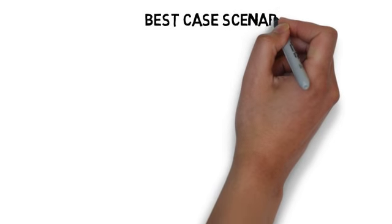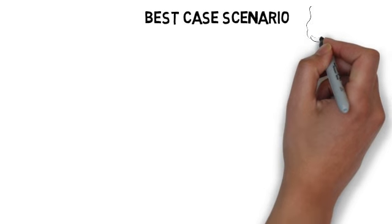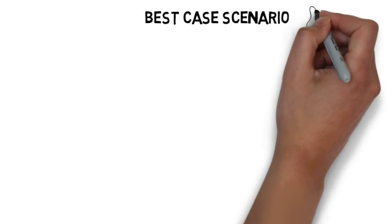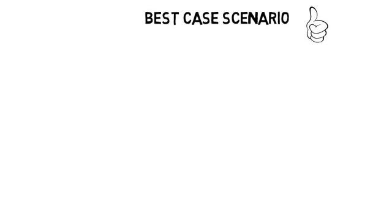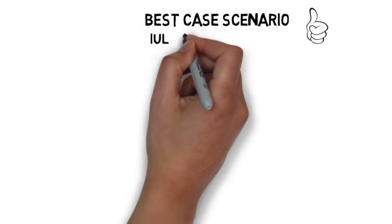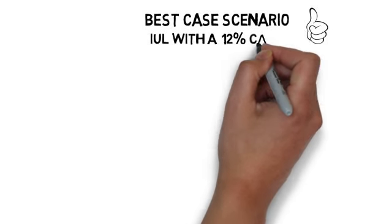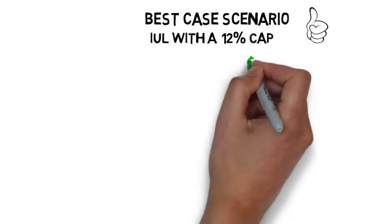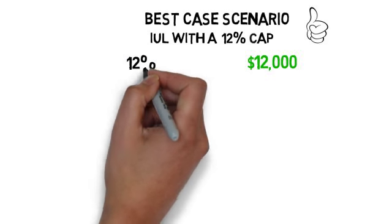IUL policies also have a cap or limit to how much interest you can earn in a good market. Most IULs are capped somewhere between 10 and 14%. Let's say that you choose an IUL that has a 12% cap. You would earn $12,000 on the full $100,000.